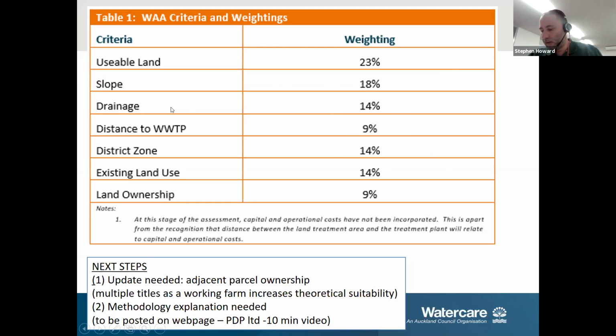Drainage is where we're talking about very poorly draining soil to well-drained soil. Distance, the ranking was, quite obviously, closer to the plant is easier. So 0 to 2 kilometers would get a higher ranking, and when you get out to 8 kilometers, you get to the lower end of the ranking. District zone was just considering coastal, rural, and recreation. The rural had the best ranking. Coastal, which has rural rules and is a large farm area, was slightly lower, and recreation, which there isn't too much of beyond one area reserve, got the lowest ranking.